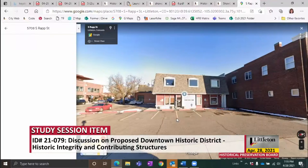I think the date's wrong. I thought that's the building. That's the front, right here. Okay, yep, this is the Rapp Street side. Oh, I see, I apologize. You were around the side. Got it. Okay.